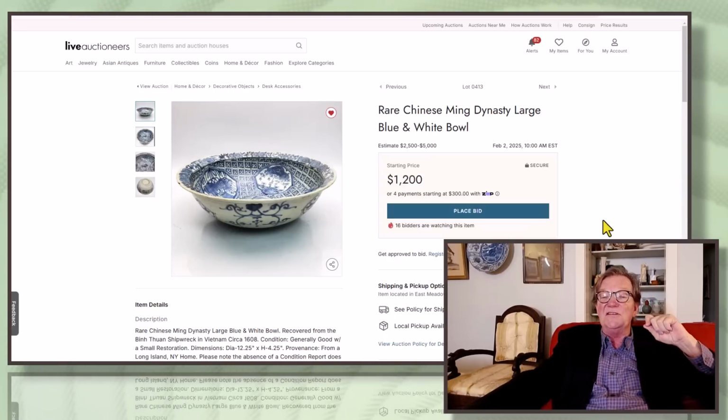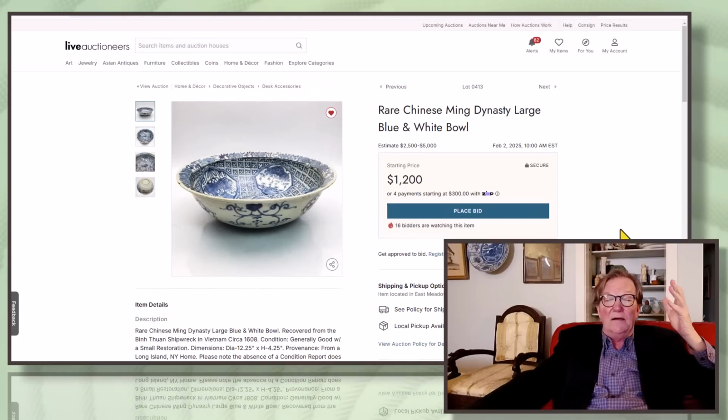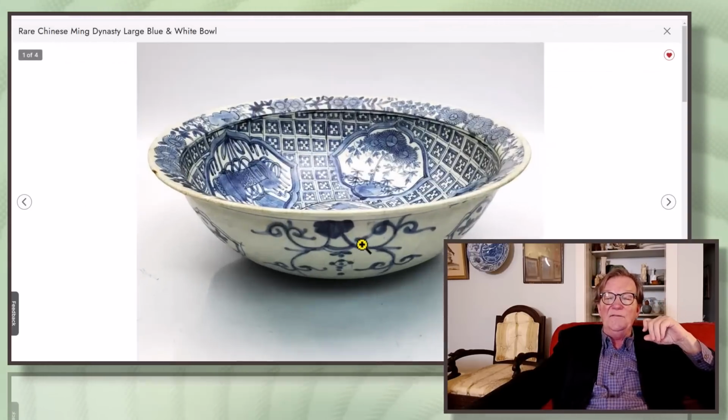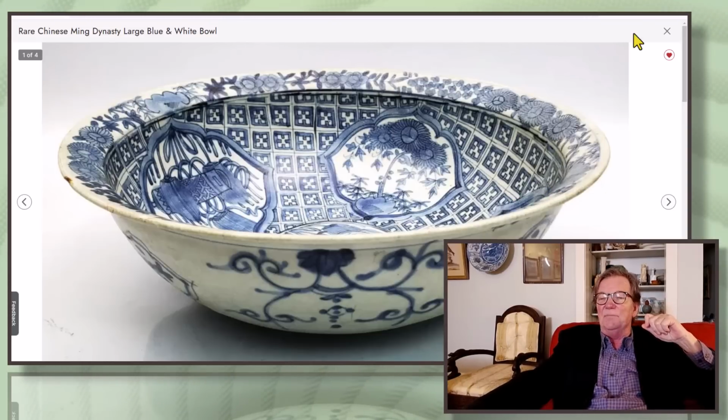Back to the basin. This is a nice Wan Li example, and it is pretty good size. It's 12 1/4 inches wide. It came from, all they're saying is, a Long Island house in New York. But if you want to own a pretty big Wan Li basin in this pattern with this checkerboard or diaper pattern running around it, and then this nicely decorated rim, it's just sort of a nice example, I guess is what I'm saying.